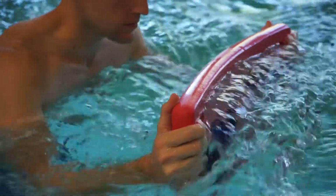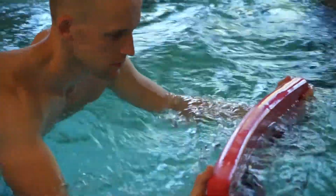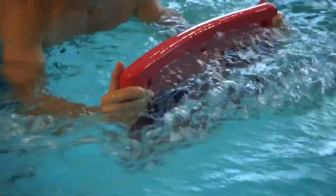There are all kinds of toys you can use in the swimming pool. Here you see a kickboard being used to increase resistance. This also helps you with building your strength, and also helps you with your balance.